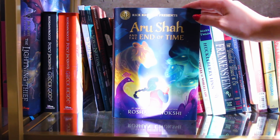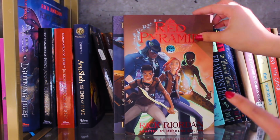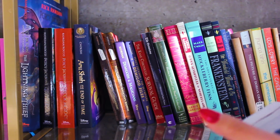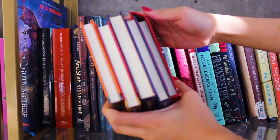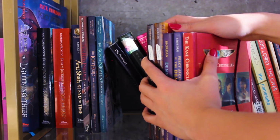Next book I have here is Aru Shah and the End of Time by Roshani Chokshi. So then I have the graphic novel edition of The Red Pyramid, The Lost Hero, as well as The Son of Neptune. Yeah, I'm a big Percy Jackson fan, you guys. So then I have a bunch of these little confidential guidebooks that come with the Percy Jackson series. You guys, I'm such a dork for Percy Jackson, okay?